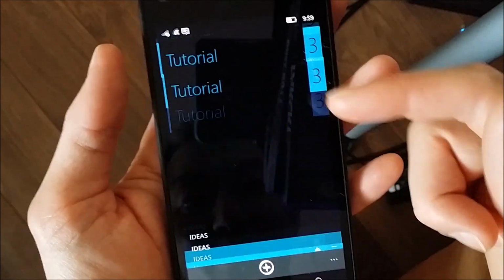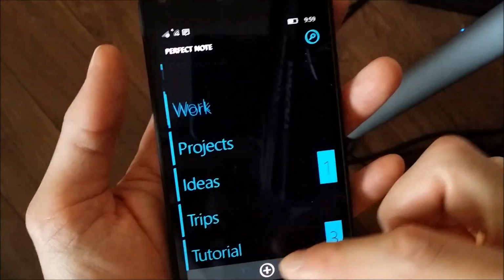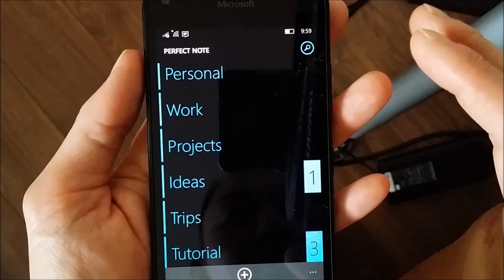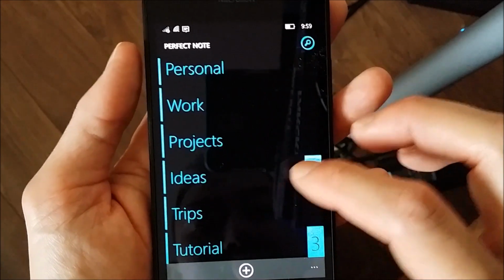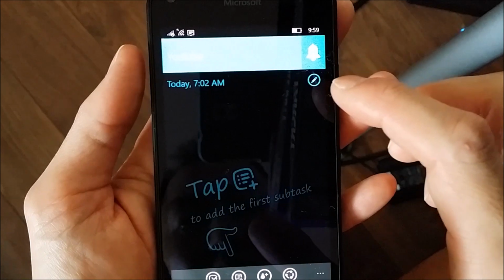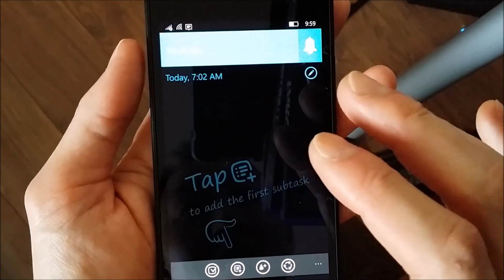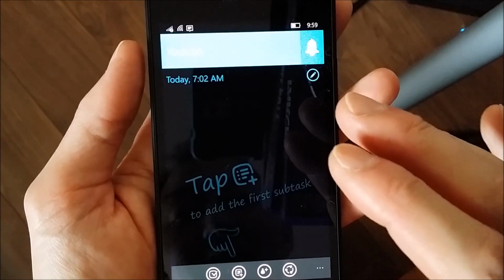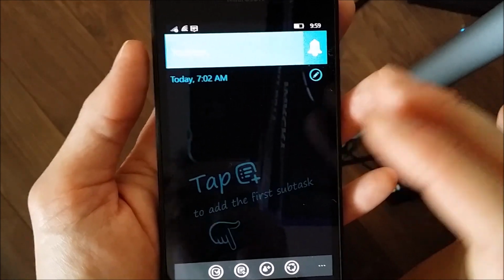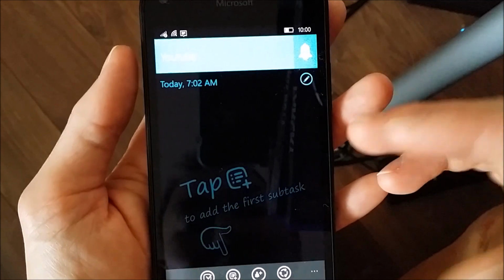You have different ideas, like different folders. Oops, I don't want to go into the tutorial. It shows you what to do, which I think is self-explanatory. You don't have to take the time to do it if you just play with the app or just watch my video a little bit. So in the ideas tab, I said I want to do YouTube, and I put down the alarm at 7:02. Actually, to be honest, it did keep snoozing me in the morning. It just kept telling me, okay, wake up, you need to do your video. And well, it's almost 10 o'clock, but still, I'm still doing it, right?